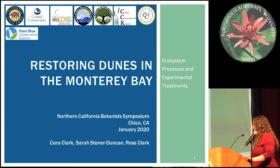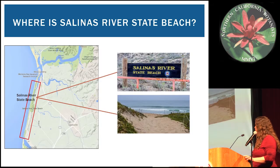And it was in the Salinas River State Beach. That is in the middle of the Monterey Bay. If you're familiar with Elkhorn Slough, it's just south of there. This is the town of Moss Landing, the town of Castroville, where Norma Jean, aka Marilyn Monroe, was born. And it's an extensive state beach with a dune system.